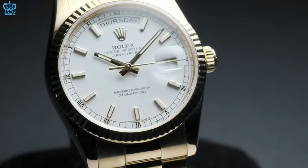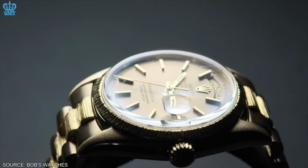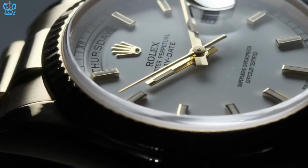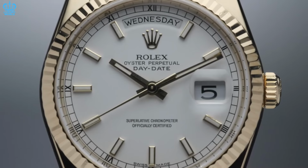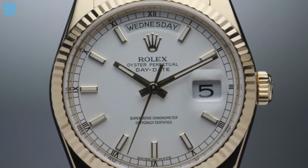Rolex Day-Date. Switching gears to the Rolex Day-Date, also known as the President's Watch. Launched in 1956, this trailblazer was the first to display both the date and the day of the week in full text right on the dial. Only available in the most luxurious metals, like gold and platinum, this watch epitomizes luxury.